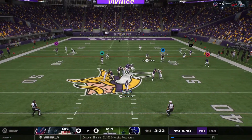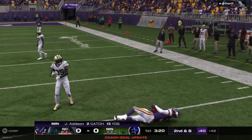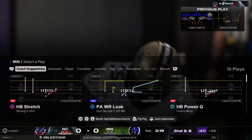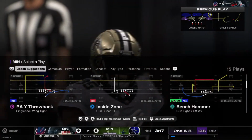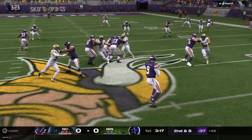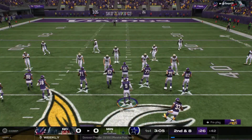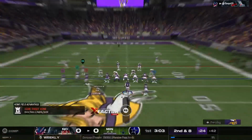From the shotgun, McCarthy. Pass is caught by Addison. And he gets absolutely popped to end that one. Textbook hitch route. Just hit him in the short field and deliver it once that defense turns their attention elsewhere. Okay, this is a low ceiling play, but a reliable source of yardage.